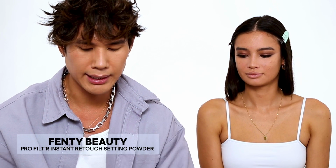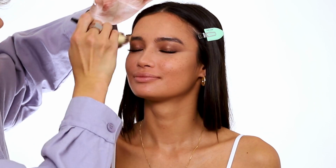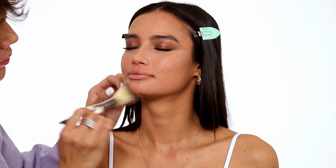And then I'm also gonna put a little bit of the Fenty. So this is the banana powder. This has more of a yellow undertone to it. Just right where I'm gonna apply a little bit more powder bronzer. For me, powder really just helps blur everything out in pictures. So that's the reason why I'm so into powders lately.